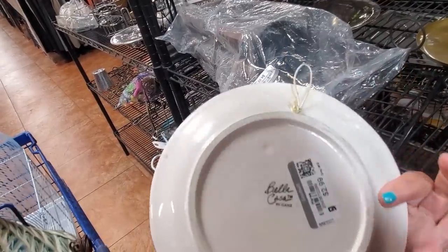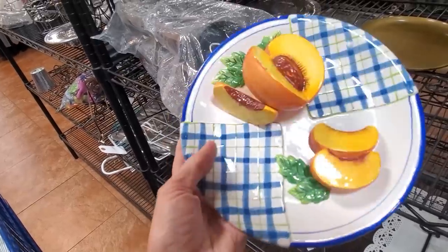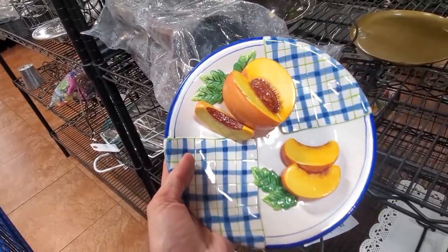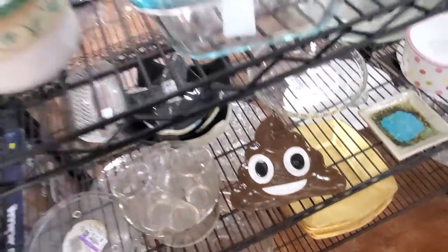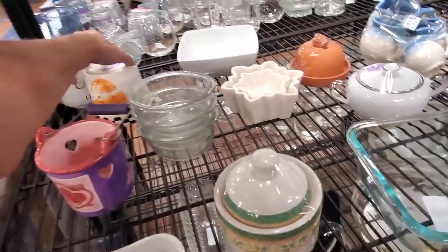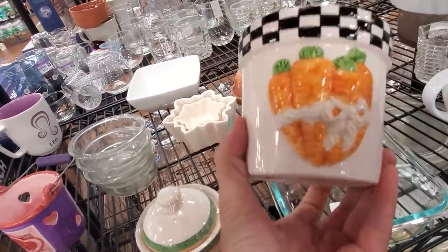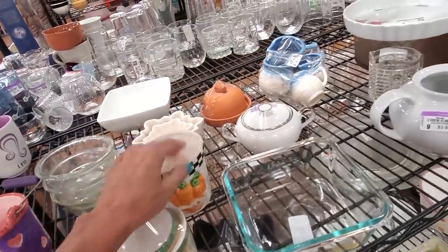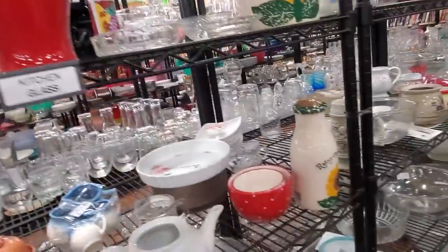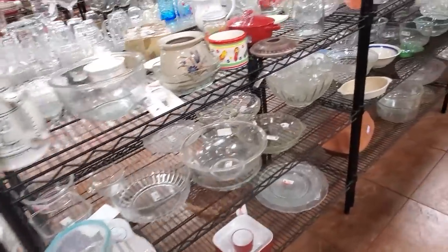$2.99 for the peach plate. This must be a different one because I don't see a chip on this one. All right, I'm sorry. I gotta do it. I love this. I still don't understand these at all. And why would you want to put food on it? That's like the other thing I don't understand. It's kind of cute for $1.49, but not what we're looking for today. Let's see what else we can find.